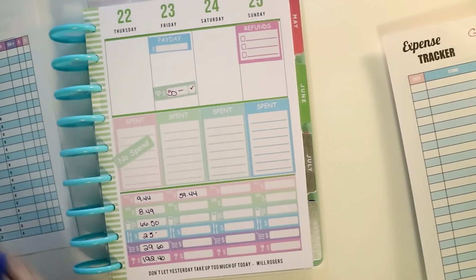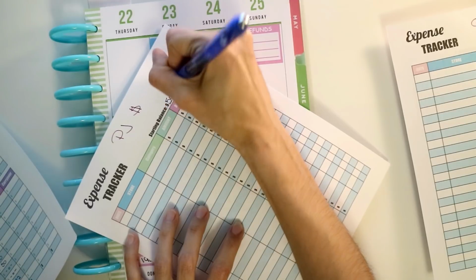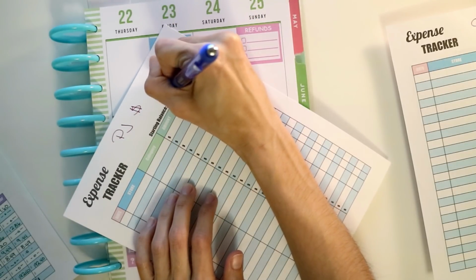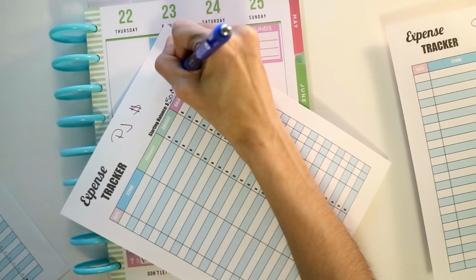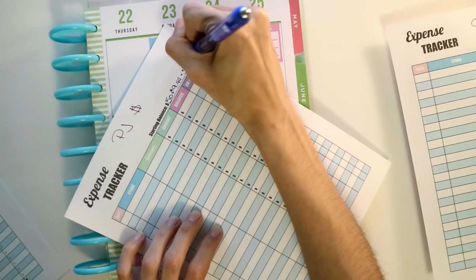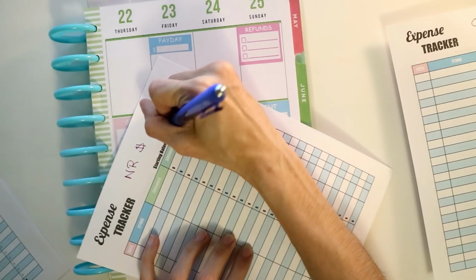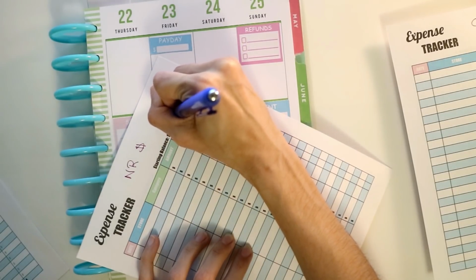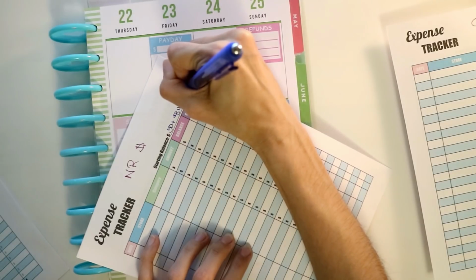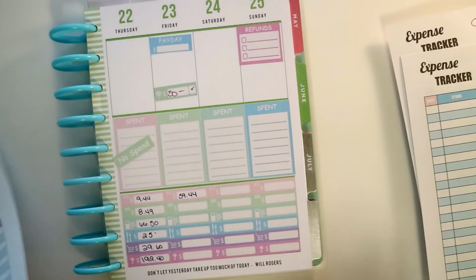And then for my spending money, it is the $50 plus the, what was it, $9.44. So that equals $59.44. And that is my starting balance for this pay period. My husband is $50 plus his $8.49. So his starting balance is $58.49 for this pay period. And that's it for those.